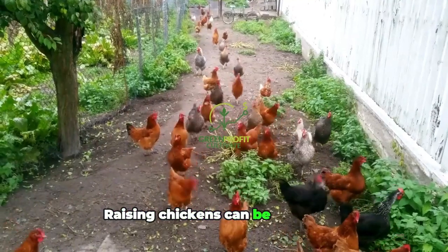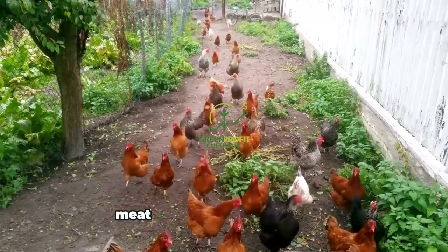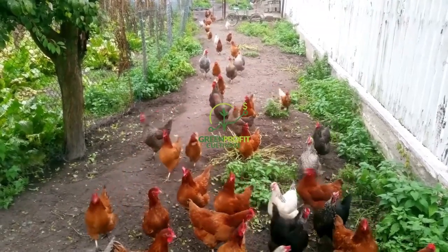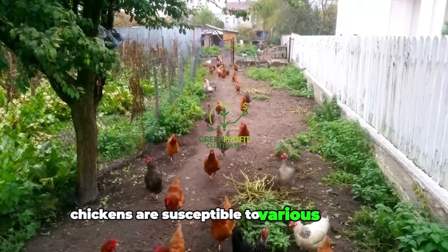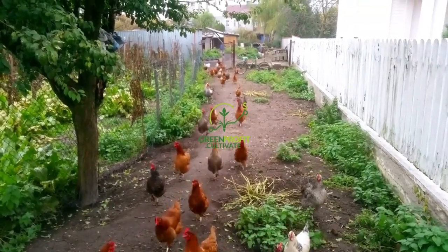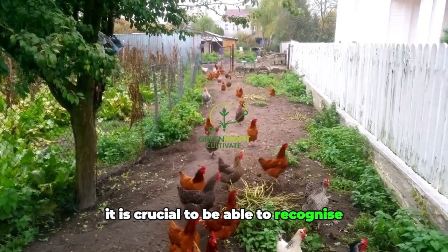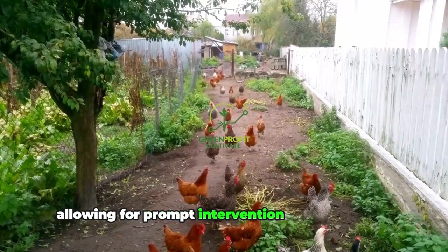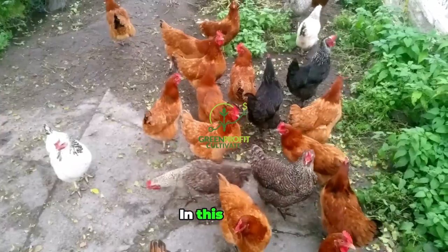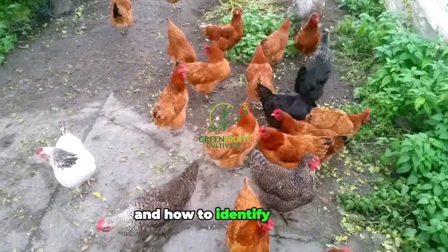Raising chickens can be a fulfilling and rewarding experience, whether for eggs, meat, or simply companionship. However, like any living creature, chickens are susceptible to various ailments and illnesses. As a conscientious chicken keeper, it is crucial to be able to recognize the signs of illness in your flock early on, allowing for prompt intervention and treatment. In this video, we will explore some of the common chicken ailments and how to identify them.